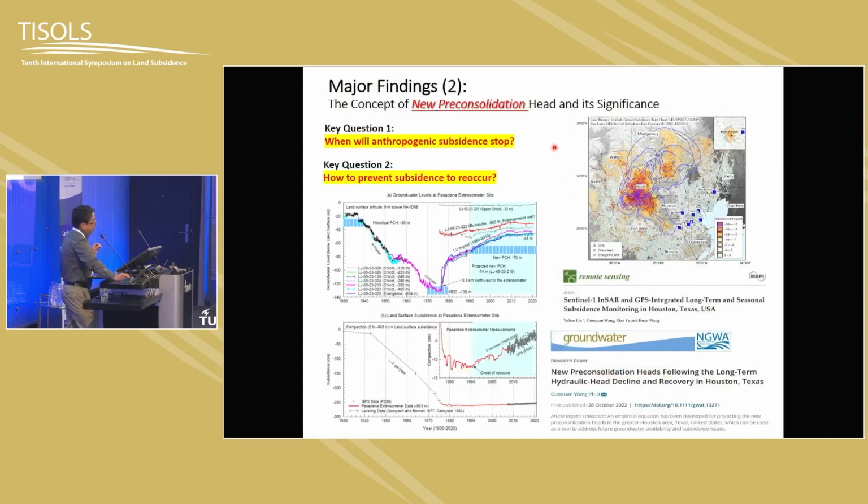Major funding tool, new pre-consolidation head. Luckily, in Houston, we have a very consistent long-term observation. So this one is an observation from the Pasadena extensometer. If you look at this InSAR compared with the GPS contour, of course, they agree very well.